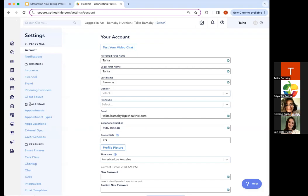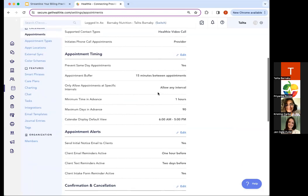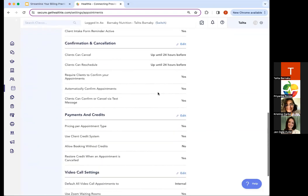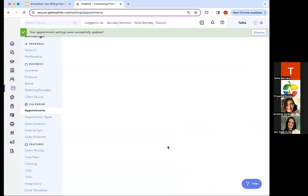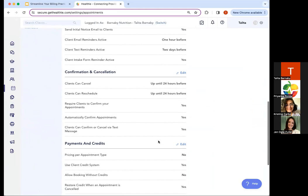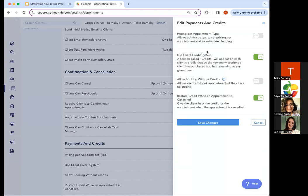Awesome. So once this is completed, we are going to go back to our settings page, and now we're looking at those automations. We're going over to calendar and clicking appointments. Let's scroll down and look for payments and credits. Right here, we are going to click this little blue pencil on the right, and these are some of the settings that we have available. If you're going here for the first time, this is probably what it looks like for you. I just changed it over. So for payments and credits, I click edit. This might be what it looks like on your end if you're coming here for the first time.